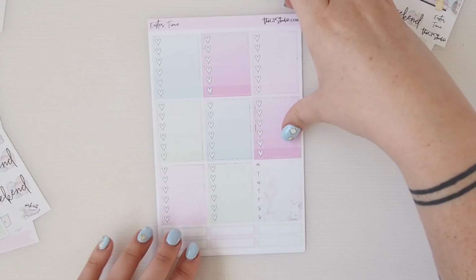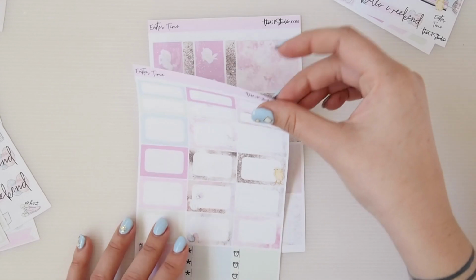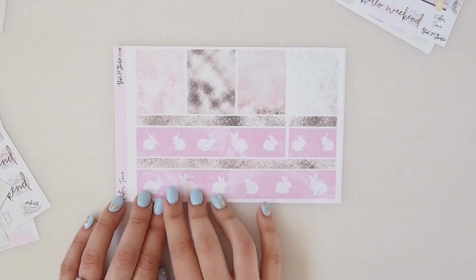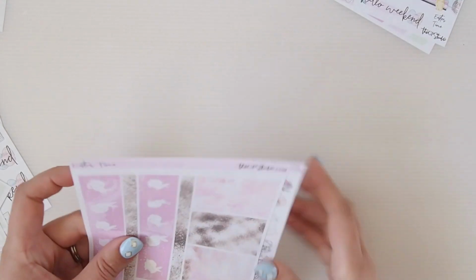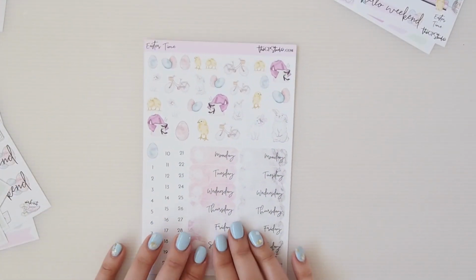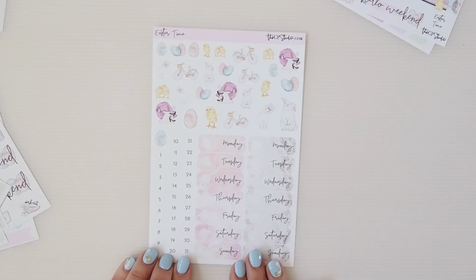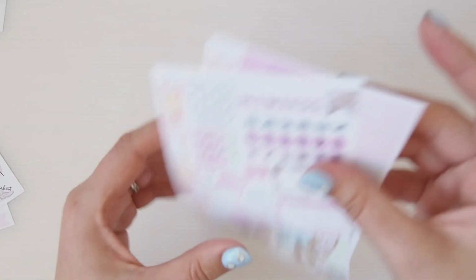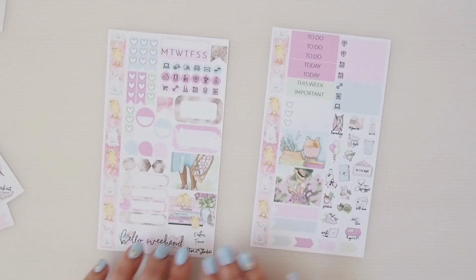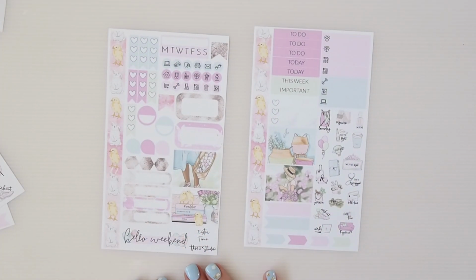Then your to-do boxes, your half boxes, quarter boxes, your bottom washi where you've got these bunny silhouettes, then your deco where you've got like the bunnies and the kitten and the chicks and the eggs, so you can really make it more of an Easter theme. So that is the full kit, and then you've got your personal, and then for the washi I just put like the bunny and the chicks going along because I thought that looked really cute. So that's the Easter kit.